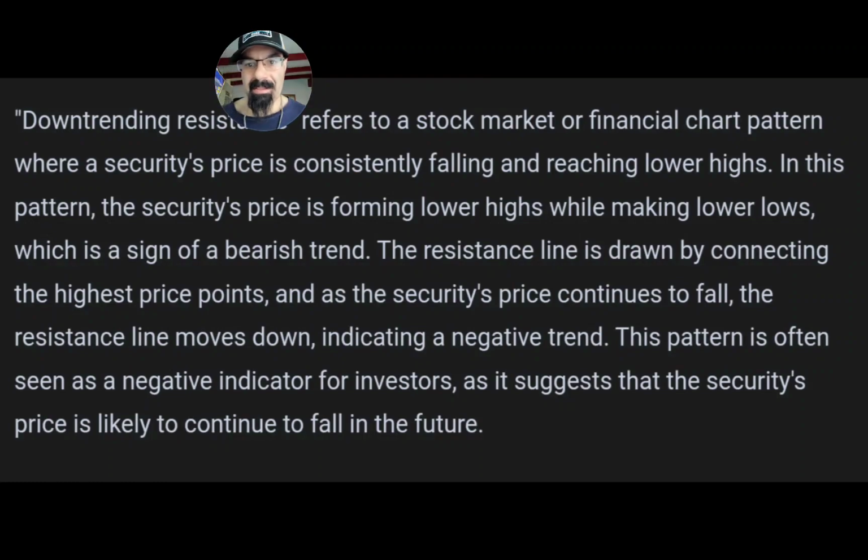So downtrending resistance refers to a stock market or financial chart pattern where a security's price is consistently falling and reaching lower highs. In this pattern, the security's price is forming lower highs while making lower lows, which is a sign of a bearish trend. The resistance line is drawn by connecting the higher price points, and as the security's price continues to fall, the resistance line moves down, indicating a negative trend. This pattern is often seen as a negative indicator for investors, as it suggests that the security's price is likely to continue to fall in the future.